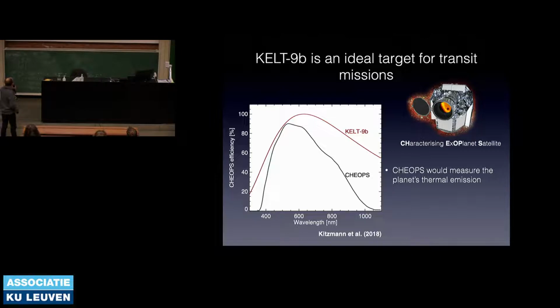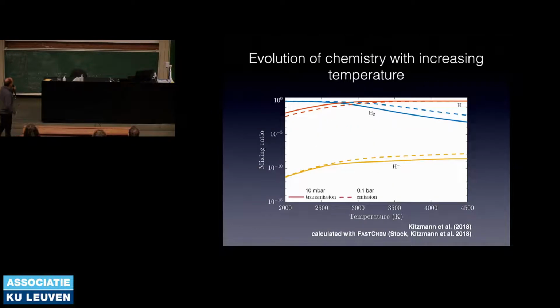So in like 2018, people from the Cheops science team came to me and basically asked me, well, we have identified this nice new planet, Kelt-9b, can you tell us anything about it, about like the chemical composition and so on? Well, I said, well, we can have a look at it. So the first thing I looked at was how the chemistry changes if you change the temperature. So what is shown here is the mixing ratio of the chemical species, which is like the partial pressure divided by the total pressure. On the vertical axis, we have the temperature.